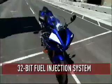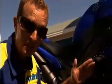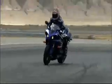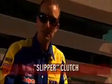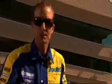This engine's also got a 32-bit fuel injection system with secondary injectors for maximum power and smooth throttle response. Did I mention titanium valves for ultimate strength and durability? This baby coming into turns with a slipper clutch lets you get in there real aggressive.